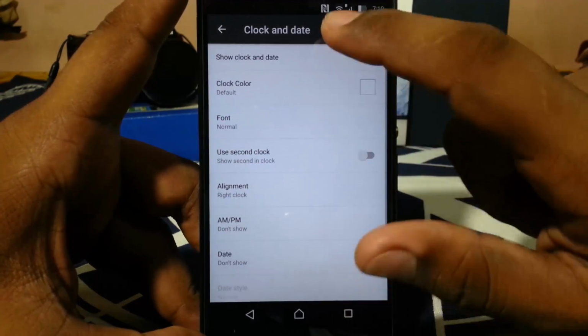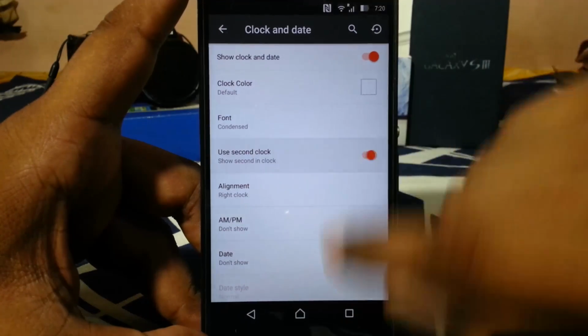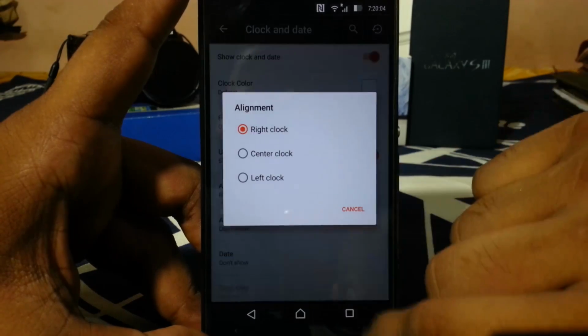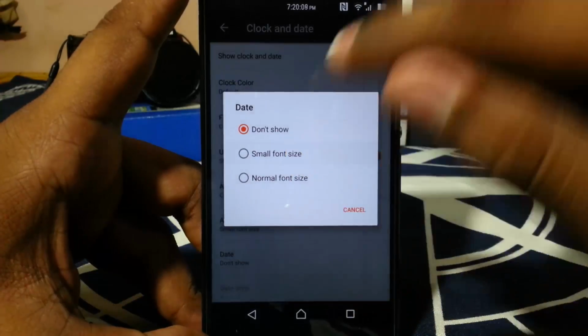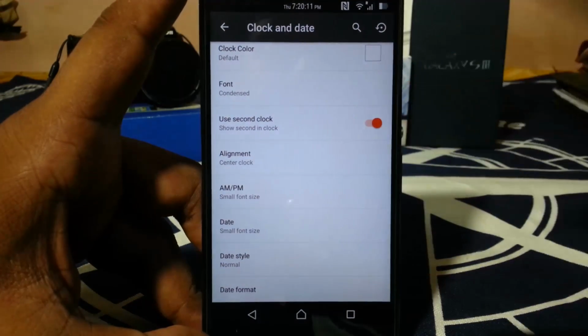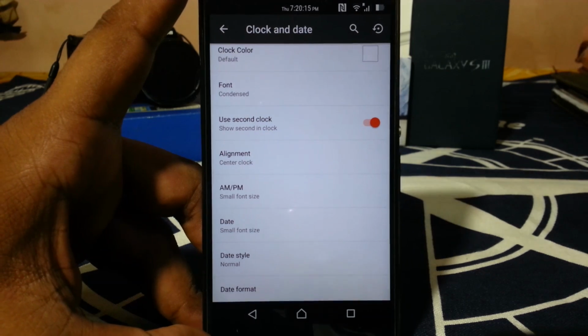In the clock and date setting, you can actually have a font setting. You can have condensed, which is my favorite one. Use second clock, you can also have that. Alignment to center or even left with AM PM indicator, which I personally love this setting because this gives you a very centralized look, so that's really nice.